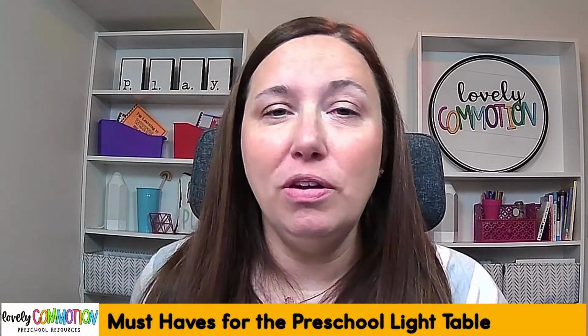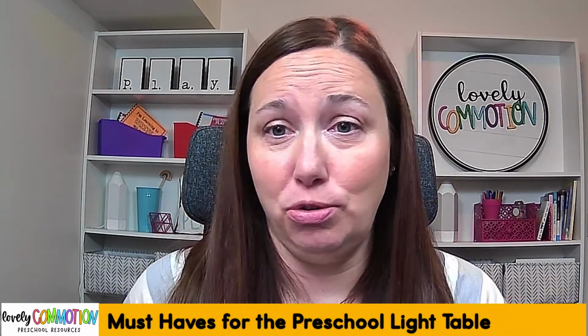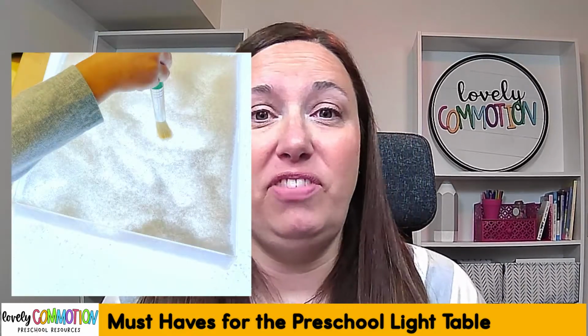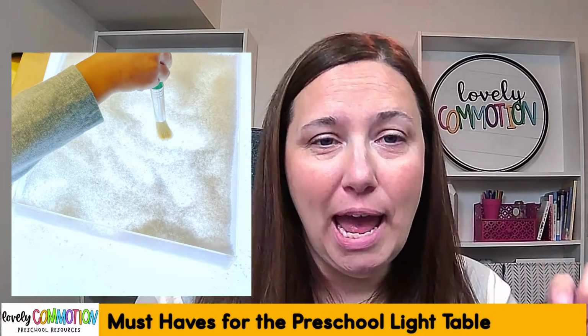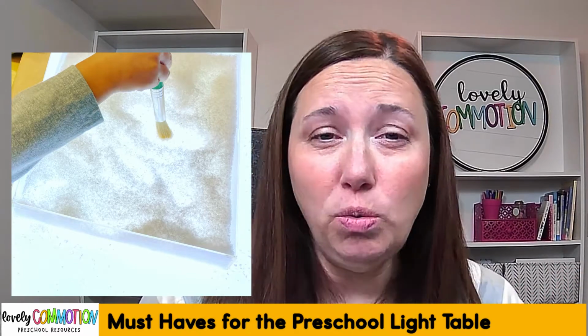Also, if you can find a clear tray, and I honestly don't know where this clear tray came from, because I found it in the cabinet at my preschool. But it's got a lip on it. You can kind of see in the picture. It's clear. And so what's inside of there is some of that fake snow.